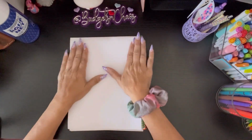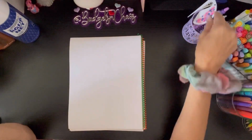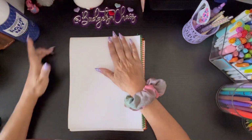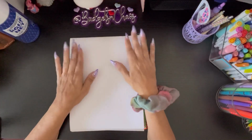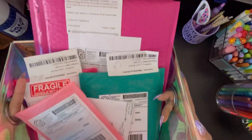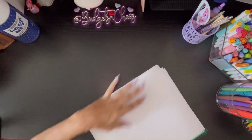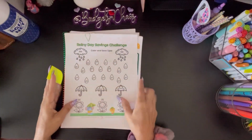Okay, guys, I'm going over some happy mail. Some stuff I got digital, which I really don't order a lot of, to be honest. But I do order a few items digitally, and here are some of them. Let me bring my little basket over. Some more happy mail here. I'm going to start with my digital stuff. And actually, the first things I'm going to show you are free.